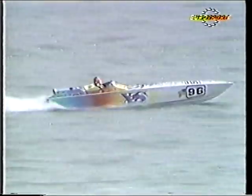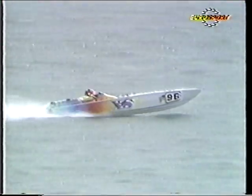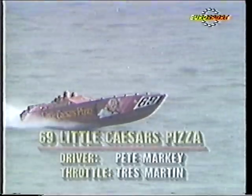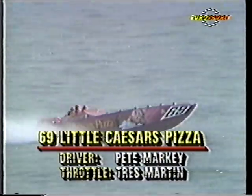A die-hard deep V, boy, they can take a pounding. Yes, they can, and this boat is not that slow. But right now, he just seems as though he wants to keep it going. Sometimes you just sit there and you can win a race by outlasting everybody else.